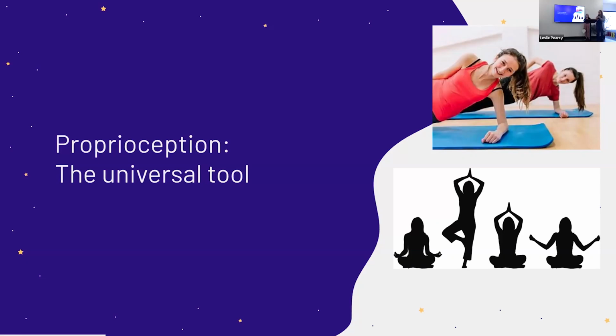And why that happens is because proprioceptive input releases serotonin, which is that feel good chemical in our brain that tells our body that we feel safe, which I think is so important for our foster kiddos who have experienced trauma. They need to feel safe in their body and they need to feel in control. So proprioceptive input is a huge tool.